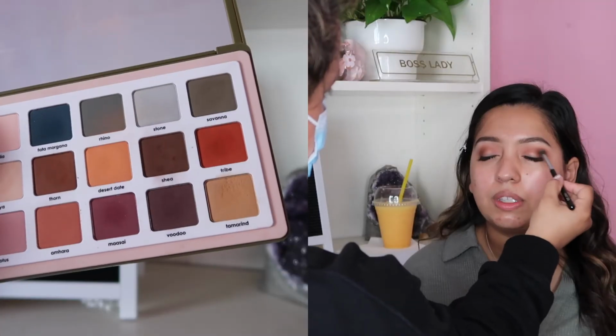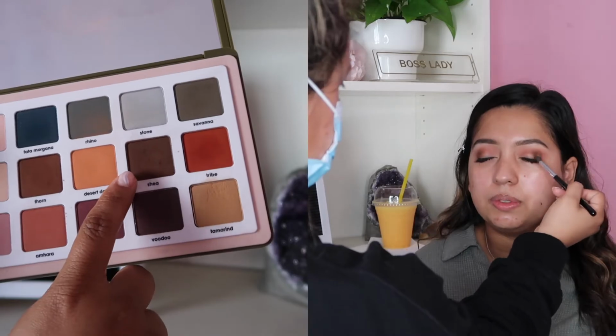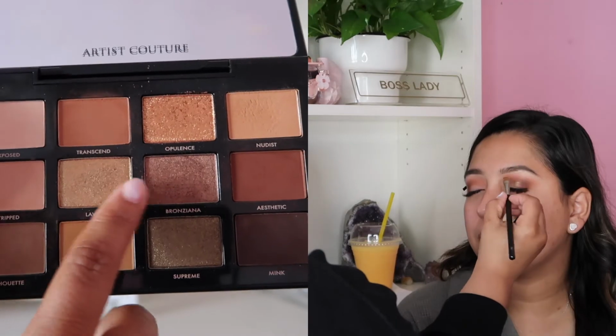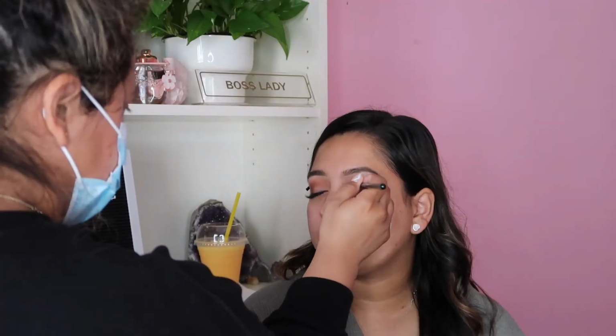Next, we're going to use a shade called Shea, and as you can tell, we're already getting some more dimension on the outer corner. For the inner half of the lid space, I mixed two shades from the Artist Couture Supreme Nudes palette, Lavish and Bronziana. We're putting that on the inner half of the lid, which really enhanced this look.